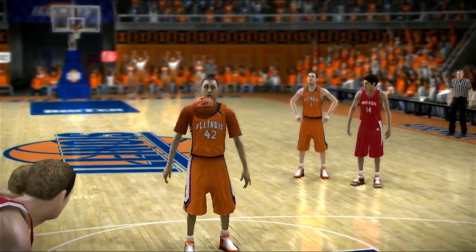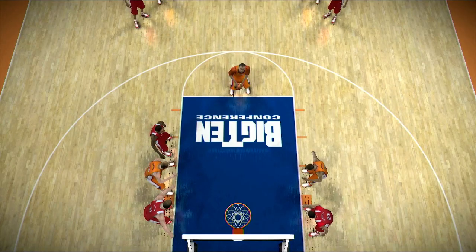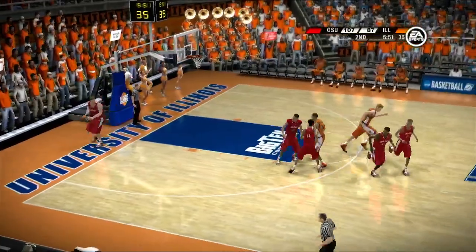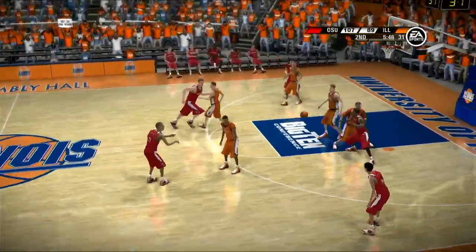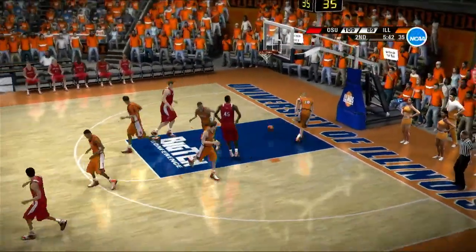Well, they're making the most of the free ones. And he doesn't miss that opportunity either. They have found their stroke at the stripe tonight, Dick. This has always been an excellent free throw shooting bunch. Assembly Hall is about to explode. It is mayhem in here.